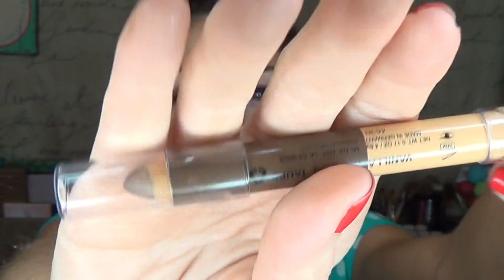Even if I got this sharpened, it was brand new when I had it, but it's really almost too thick to do your brows with. But what Jackie had suggested, not me, the other one, she suggested using this side for contouring, and this was light enough for me to use as a highlight, and I also used it as kind of a spot concealer.